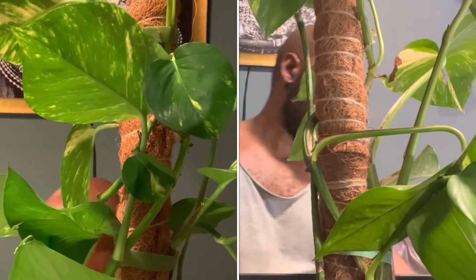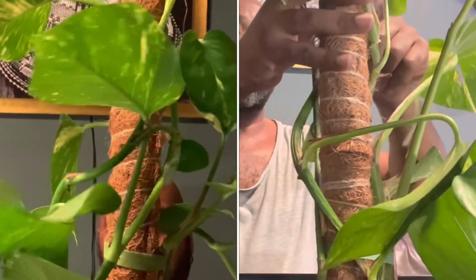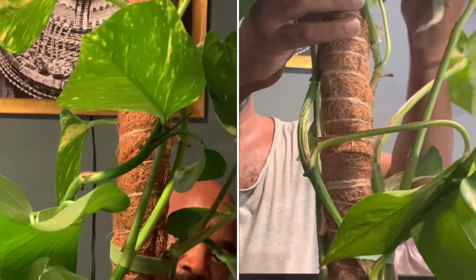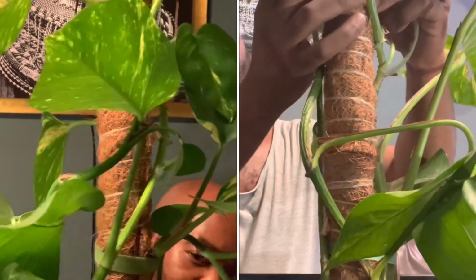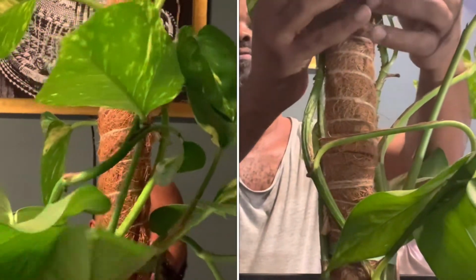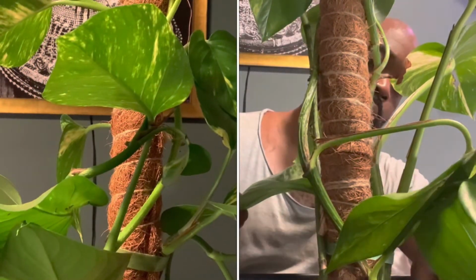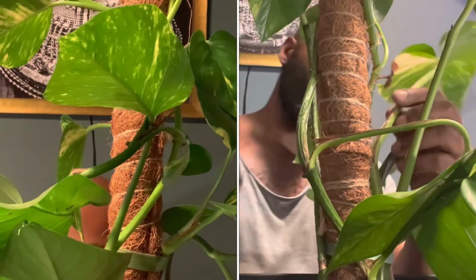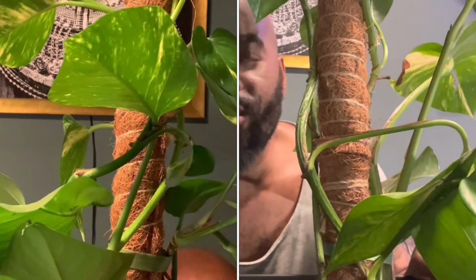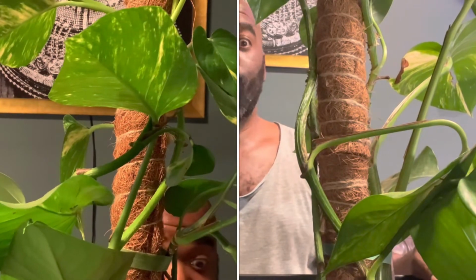Pretty much staked up. I just want to make sure that it is secure, because it is going to do more growing, especially because we just started the summer, and my second bedroom gets a ton of light. Like always, I will take pictures of this once it's where it's going to be, just so you guys can see it all planted up and pretty.